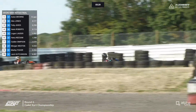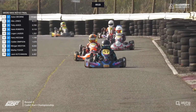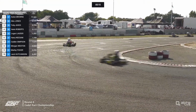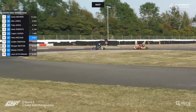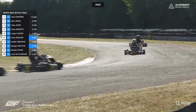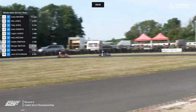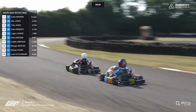Brown and Jones still the top 2. And Jones loses a few kart lengths in the Dell and Diggers chicane at the back straight. The top 4, though, now comfortable between each other, and then you've got Logan Lauder being reeled in by Harry Neeson. Neeson was 1.2 seconds behind. He takes 0.4 of a second out on that previous lap. So Harry Neeson in 6th place, having taken a heat victory outright, another one that was taken away from him from a technical indiscretion. So he's had 2 on-track victories today, one of which he will get to keep.